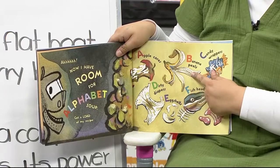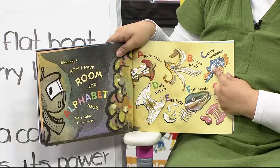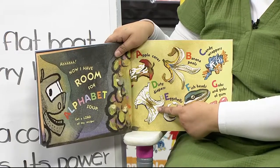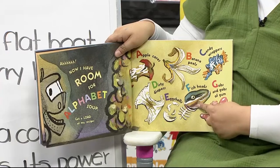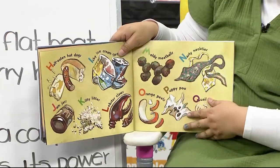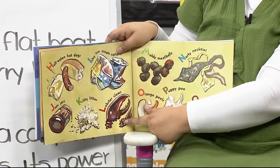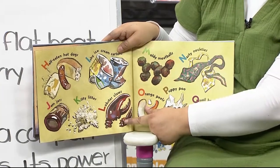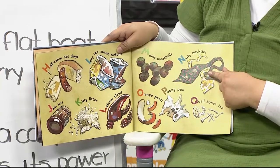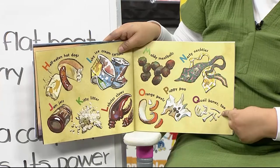Apple cores, banana peels. Candy wrappers, wait a minute, this isn't the kind of alphabet soup I like. It's just for garbage trucks. Oh no, I would never eat this. Gross, dirty diapers, yuck. Eggshells, fish heads, gobs and gobs and gobs of gum. Yuck. Half-eaten hot dogs, icky ice cream cartons, jam jars, kitty litter, lobster claws. Would you be brave enough to eat a lobster claw? How about a moldy meatball or a nasty necktie? I hope not, they can make you sick. Orange peels, puppy poo, yuck! Quail bones too.